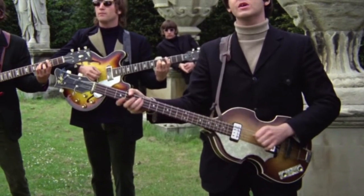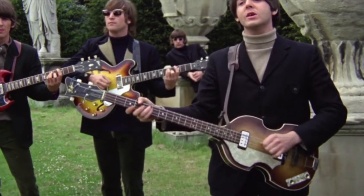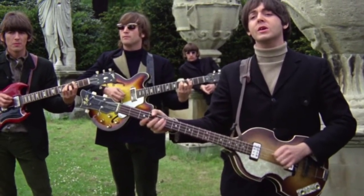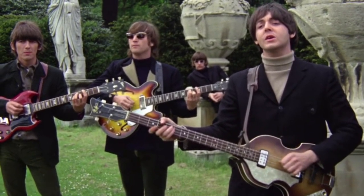To his right is John, who is wearing a dark blue jacket with wide beige lapels and a dark purple turtleneck. As you can see, his sunglasses were metal-rimmed with wide brown lenses. And he's playing his Epiphone Casino with a sunburst finish.